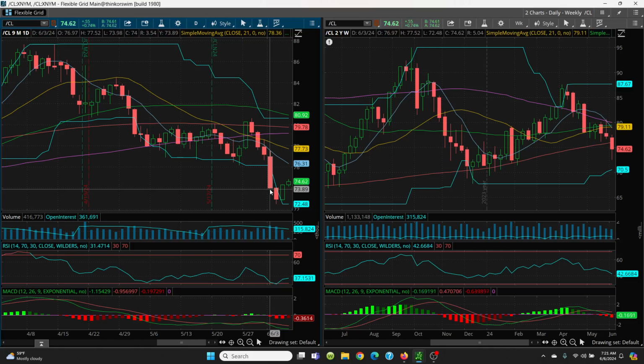So just watch this level right here on the downside. That's 73.98. That's going to be very, very key. And then we can look right here to the bottom of yesterday's candle, that's 72.82, and then obviously 72.48. That's going to be very, very critical. Needs to hold that level.